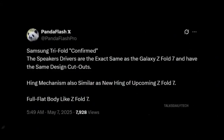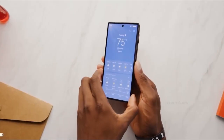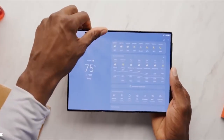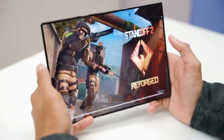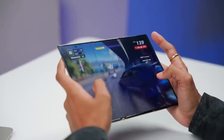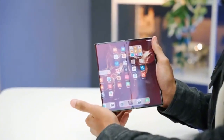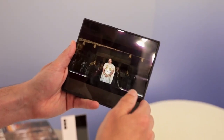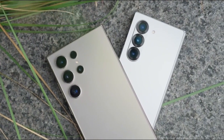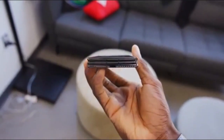Trusted leakers suggest the Galaxy G Fold will debut alongside the Galaxy Z Fold 7 and Z Flip 7 in July. What's exciting is that Samsung seems to be unifying its foldable lineup with a shared design language. The G Fold and Z Fold 7 are expected to feature the same speaker layout and a new hinge mechanism that helps the device lie completely flat when open, potentially eliminating those annoying display creases that have bugged foldable users for years. The G Fold is also expected to share several internal components with the Z Fold 7. Even though it will include an extra hinge and a third display, using the same core hardware across devices helps reduce production costs while maintaining quality.